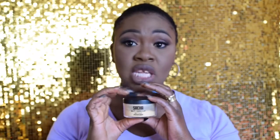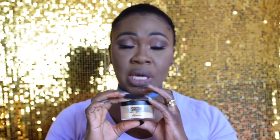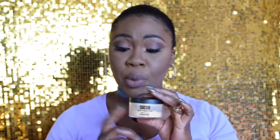In terms of pricing, the SACHA Buttercup retails for about £20. I think I bought mine off Amazon. They are available on Amazon, and I think you can also get it off melissalox.co.uk, or is it .com? Check. She sells the SACHA Cosmetics range, so you can get this powder off there as well. I'm not sure how much it's retailing for now, but when I bought mine, it was about £20.